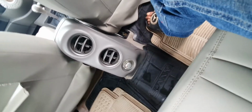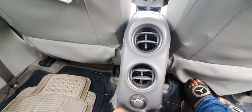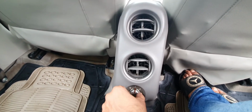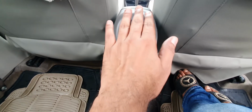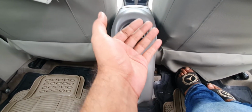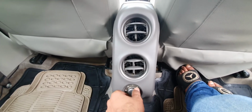There are these blowers for the air conditioning at the rear, which can be operated from here. They are now functioning and they're as good as the front blowers. So there's enough cooling coming in from here.